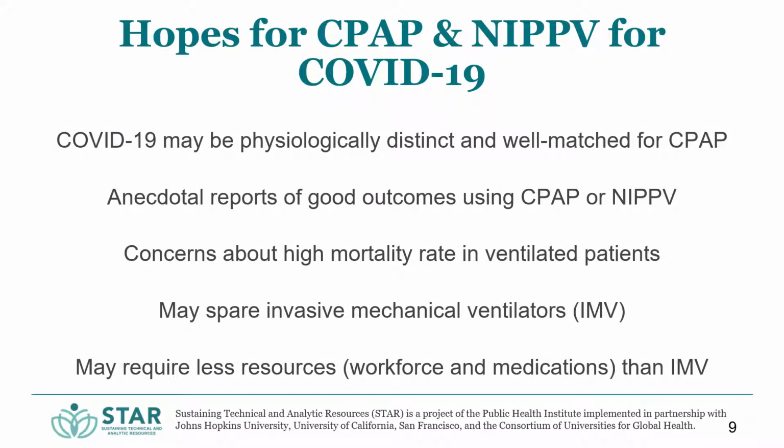Early interest in CPAP during the COVID-19 pandemic arose for several reasons. First, there were early suggestions that COVID-19 respiratory illness may have a different physiologic profile than typical severe acute respiratory distress syndrome, or ARDS, and could potentially respond to CPAP better. Further data has yet to fully support this theory.